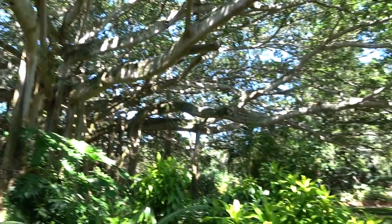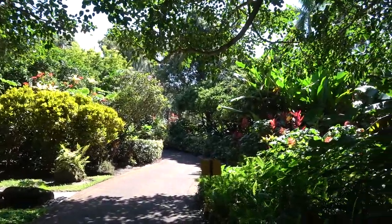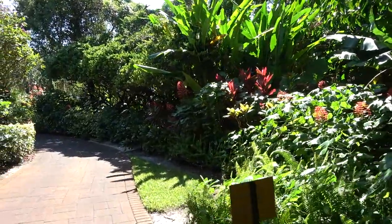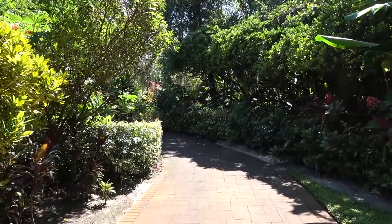Anyways, guys, I just wanted to make sure I showed you all the banyan tree here. And we're going to start heading back towards the entrance of the park. I just wanted to give you a little bit more of a view here. And we'll get back to talking about Legoland.